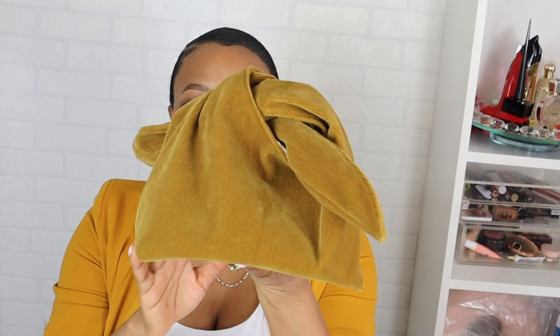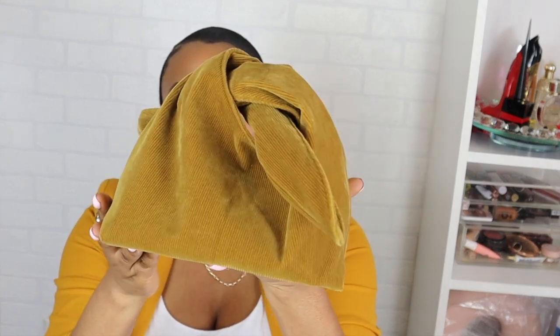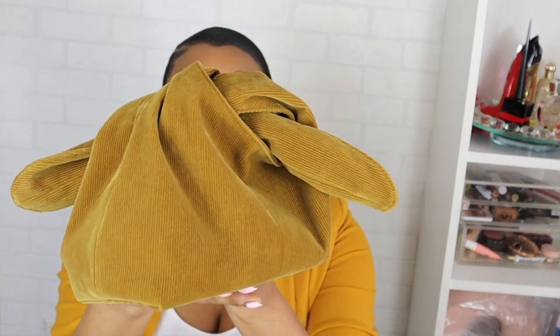So first things first, you know I have to show you guys the packaging. The packaging just makes me so happy. This is how it comes and it says less is more because of course, as I said, it is a minimalistic beauty brand. But this bag, okay? This makeup bag is just too cute. It's like a mustard yellow corduroy bag. You can reuse this any way you want.